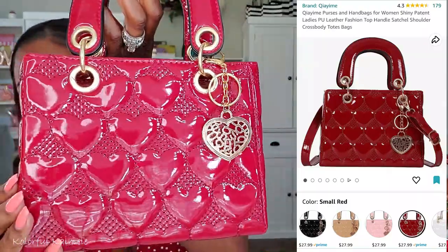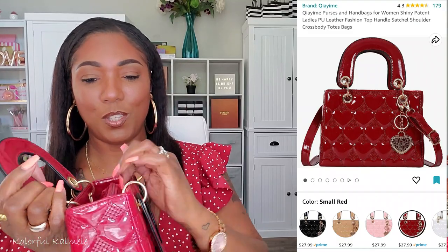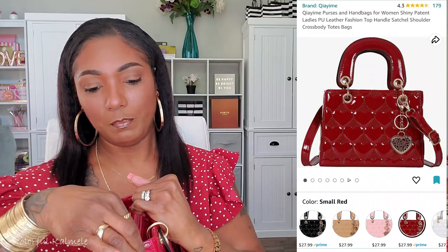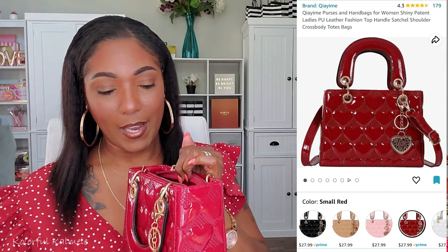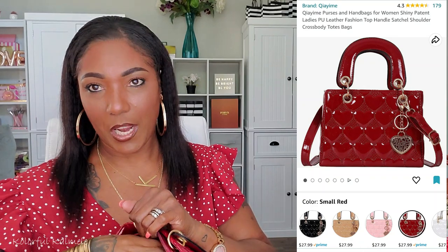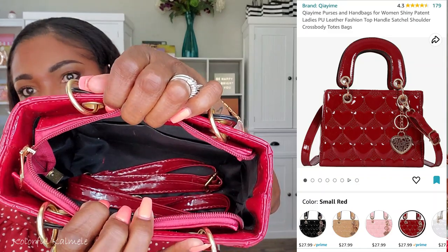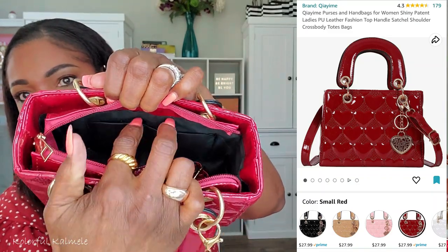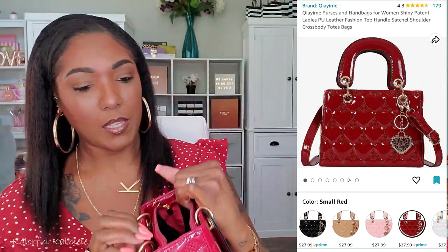But this bag, it has the heart detailing on it, and it just kind of has that shiny patent leather look to it. But it's so cute. So it just zips open, and I still have the stuffing in mine. I like to keep the stuffing in until I use it so it'll hold its shape as much as possible. But yeah, it also has a long strap in there, as you can see, and it has here a pocket. So you can stick something in the pocket there.